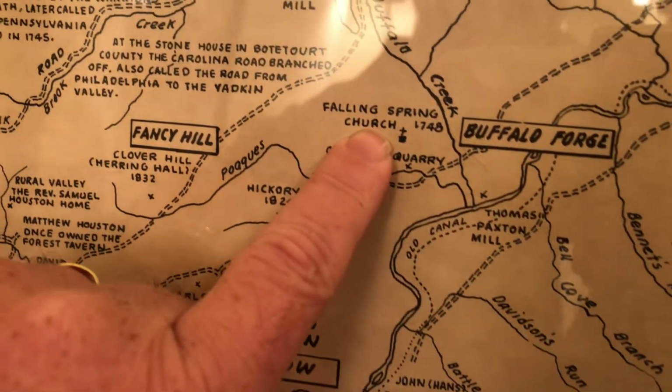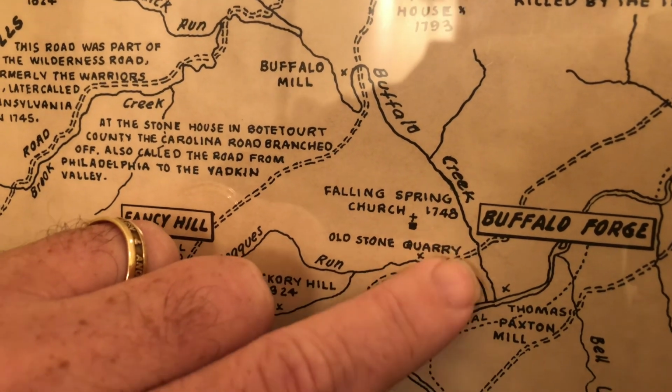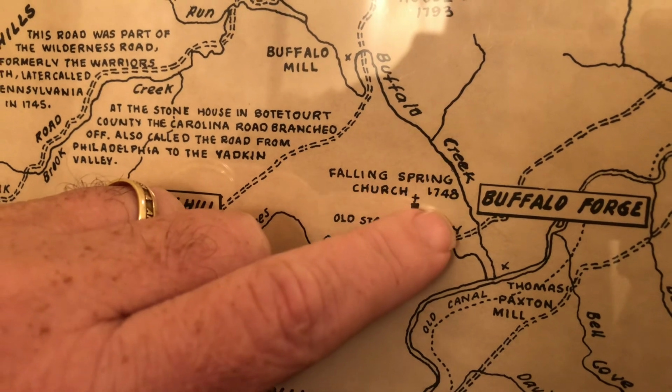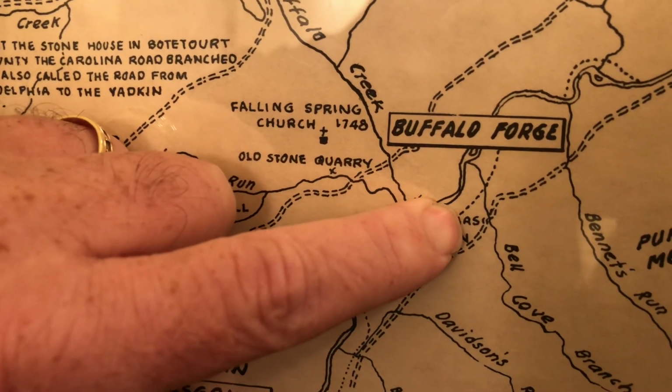That's the Falling Springs Presbyterian Church, and this is the creek that runs behind it. There's a highway here now. So you come out of the Falling Springs Church, you come out right here. That's the way we went one way. Here's the way we went the other way.